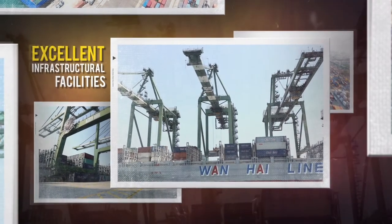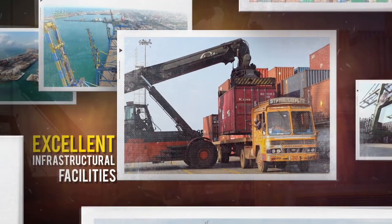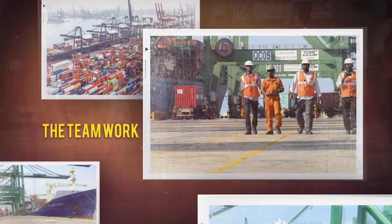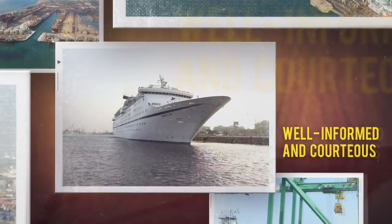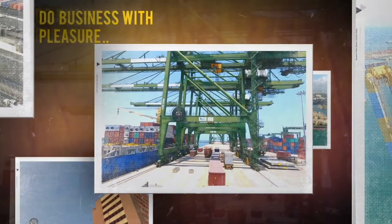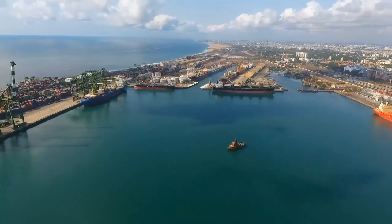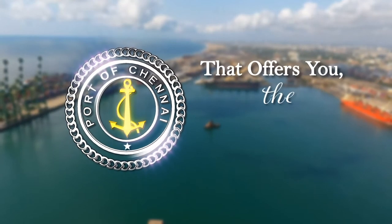Over and above the excellent infrastructure facilities, what makes the Port of Chennai special is the dedication, sincerity, and the teamwork of the employees at every level. Well-informed and courteous, these professionals are what make the Port of Chennai a pleasure to conduct business with. The Port of Chennai, the modern, efficient port that offers you the future.